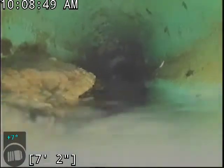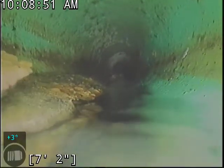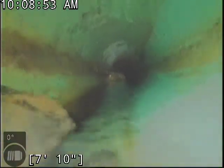Yeah, whatever this stuff is here, I can't get it to break loose completely. I think it's just buildup, but it's hard to tell. It's so solidified. I mean, it could be something else other than that. It's very difficult to tell.